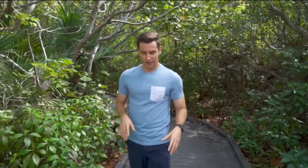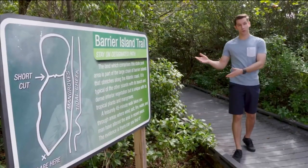Recently, we went to Bill Baggs State Park down in Key Biscayne, and it was gorgeous, but that might be far for you. So if you're somewhere here in Broward, look no farther than this park. You might remember it as John U. Lloyd State Park, but now it's got a new name and a trail that we're going to enjoy today.